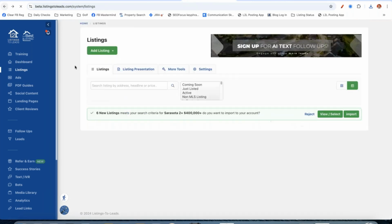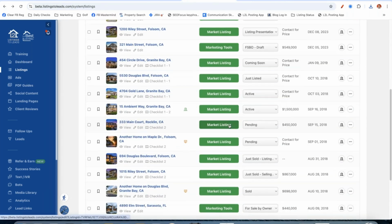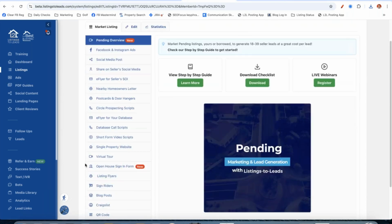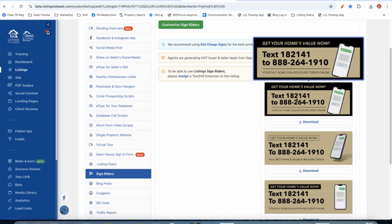And to my point about when the listing goes pending, check this out. Here's my listing that's pending, market listing, right? And again, if you want to use the sign rider that was there when you first listed, so Jared, for example, that QR code that Jared had on his yard sign would still be appropriate for when his listing goes into contract.